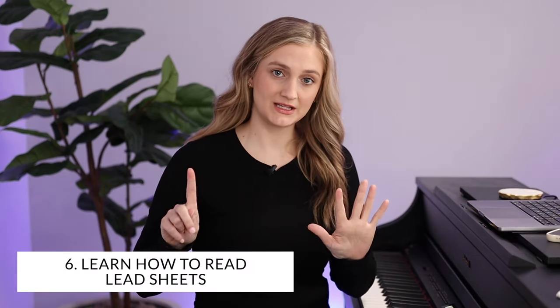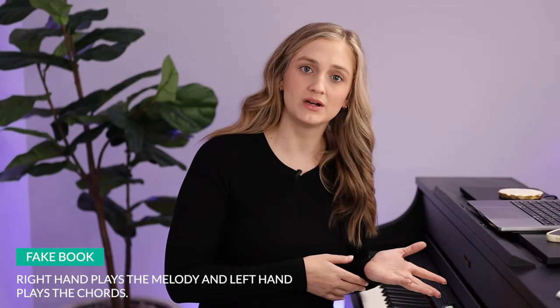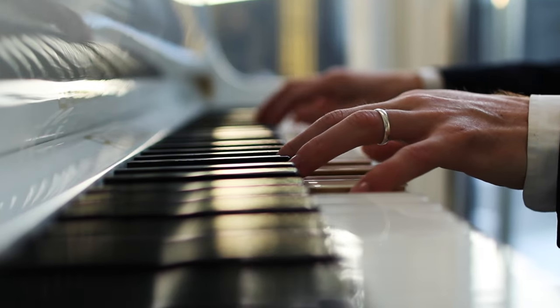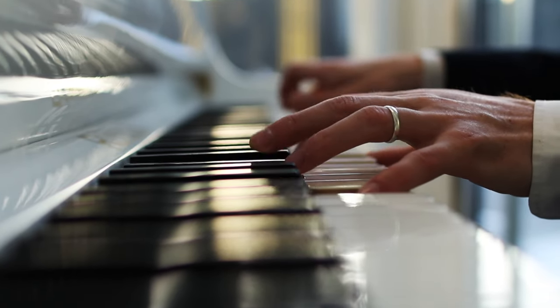Skill number 6, learn how to read lead sheets. What I was just playing is called a lead sheet, and sometimes you might see a lot of lead sheets written in something called a fake book. This is where the right hand plays the melody and the left hand plays the chords, and this is what a lot of jazz and pop pianists use. So those awesome hotel pianists that you see and love playing beautiful music, they jazz it up in their own cool ways, they're usually playing from lead sheets.